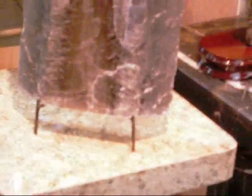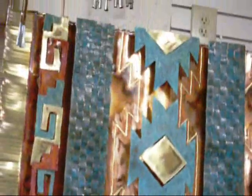Wow, it's pretty. Wow. I'm not sure what that is. That says Michigan native copper is what that is. Wow. Give you a look at some of the Native American design they have in here.